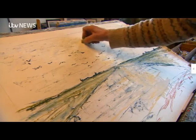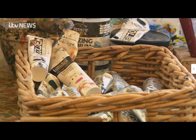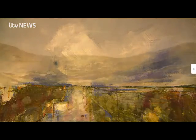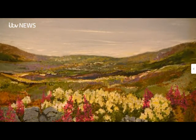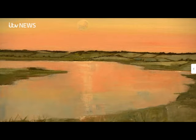My paintings are quite ethereal. They don't have a huge amount of detail in them because I like just to capture the essence and the light and what is actually happening right in front of me. And also I like the fact that if people are looking at my paintings, they can draw their own imagination into it.